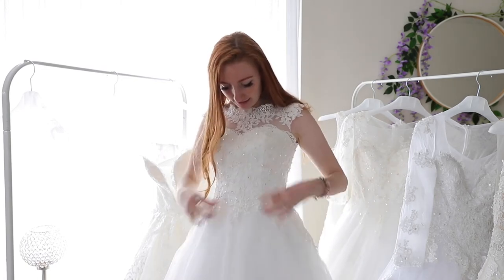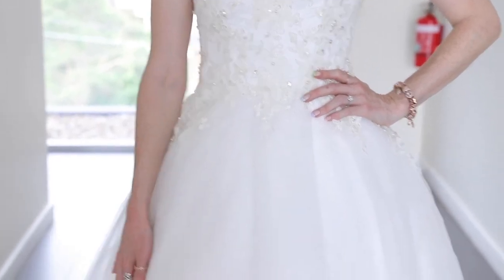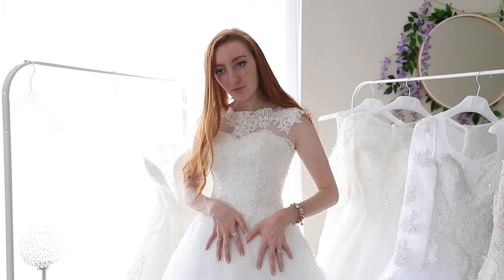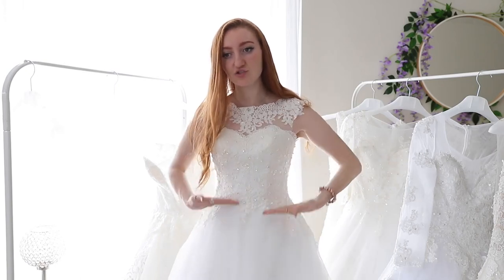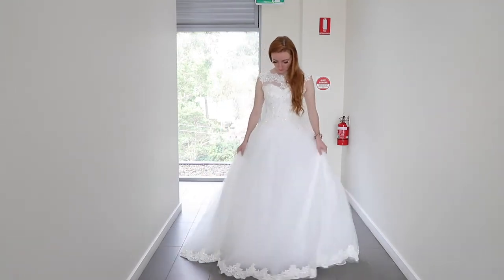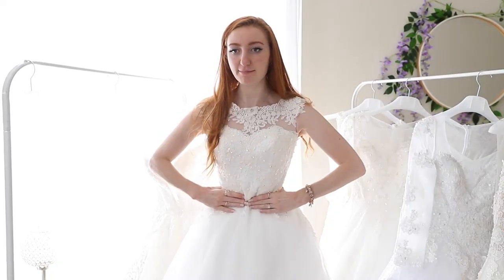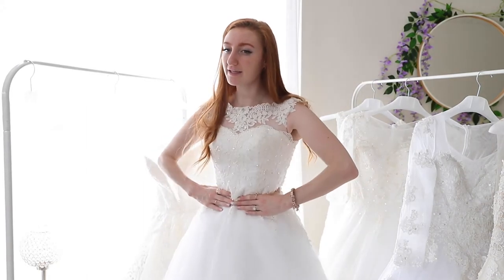I think if this lace detail here just came down a little bit more onto the dress, I reckon if the lace and the embroidery came down to about here, it would look a lot better. This just feels too short, and it makes my torso look shorter than what it is. Because of where it cinches in, maybe with a belt like that, it would look a little bit better. I'm not loving it the way that it is right now.